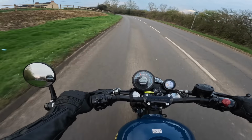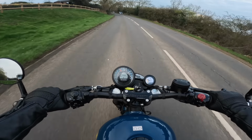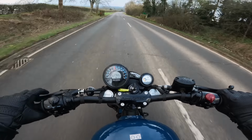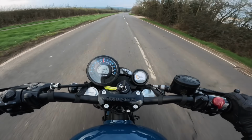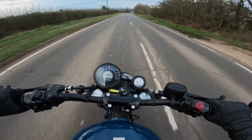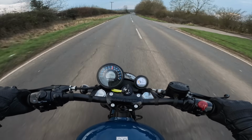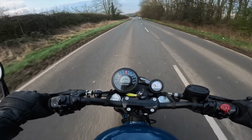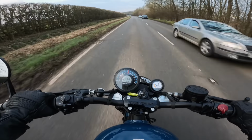Because I feel much better on a Shotgun. I feel much better because it's just more me. It's just more the way I ride. I like this more aggressive riding position. And I love the thrill that it gives, and I just love this.